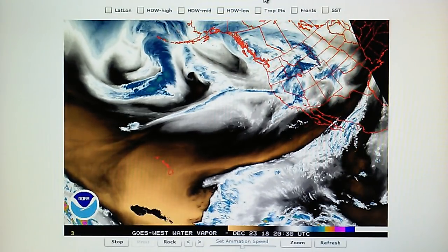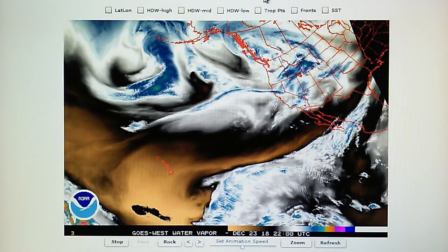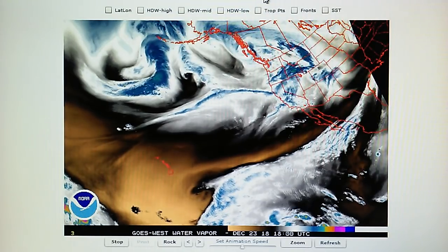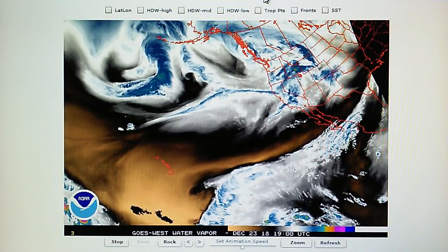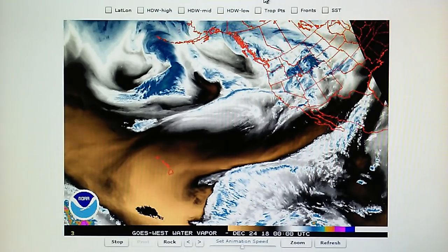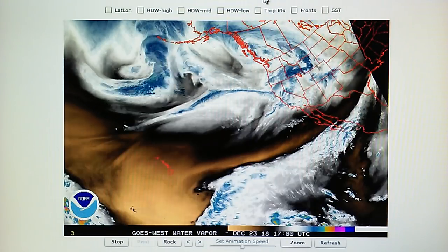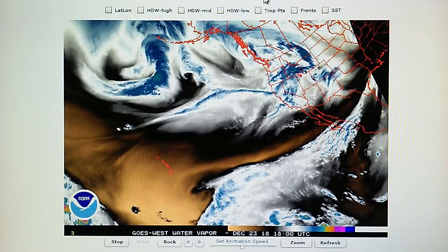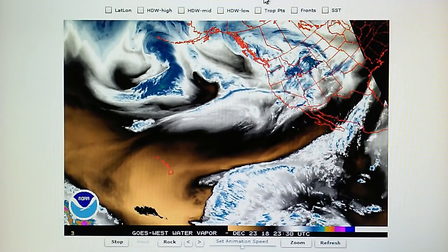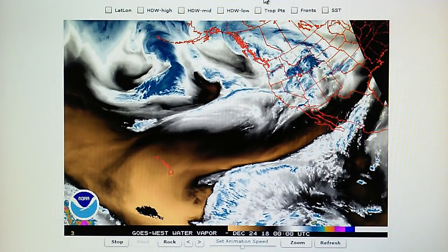Okay, today is December 23rd, 2018, and right now at 3:50 p.m. we have a temperature of 62 degrees in the foothills of Los Angeles. The relative humidity is 56.3%. The dew point is 46.5 degrees, and the barometer is reading 29.96 inches, or about 1,015 millibar.